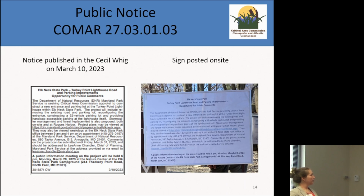Okay, public notice. So public notice was posted on site. There was also a public hearing, and I believe there were comments received. And Leanne, do you want to go into a little bit more detail about that? It was mostly related to just parking and bike accessibility, I think, too.